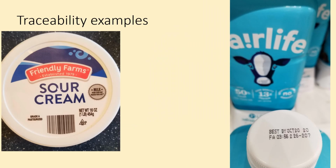Now let's try another. If you go to your local grocery store, you will likely find a variety of dairy products. Although most of the fluid milk products are produced within 100 miles of where you live, Fairlife fluid milk may be an exception. Other dairy products like sour cream and cottage cheese and ice cream and butter may also be made further away than 100 miles. Let's find out where this Fairlife milk is made, and then you can look for the sour cream later.